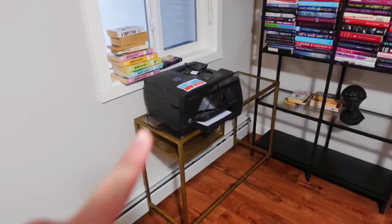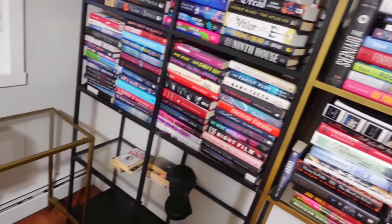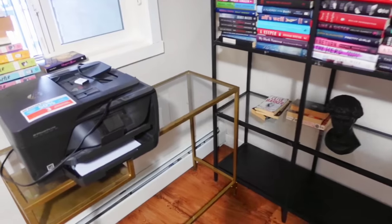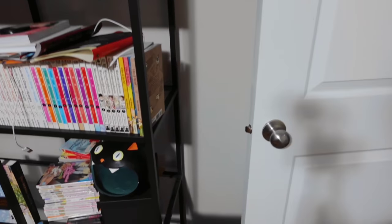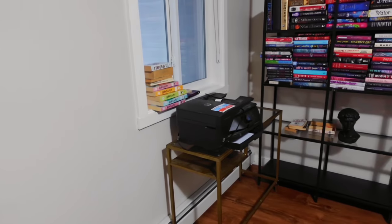Also have this desk, which matches the bookshelves. However, I don't like it in this spot. It comes out too far this way. So I think what I'm gonna do is move the desk to over here and put it right here, if it fits. It might not fit, actually. I'm gonna try it right now.